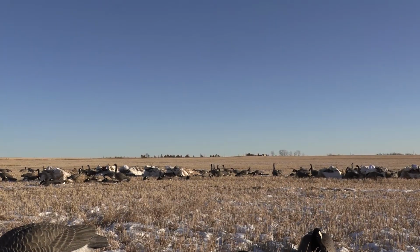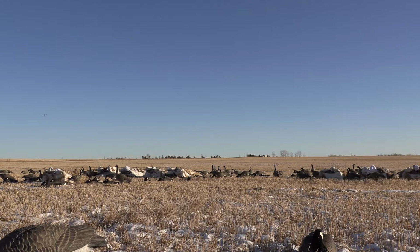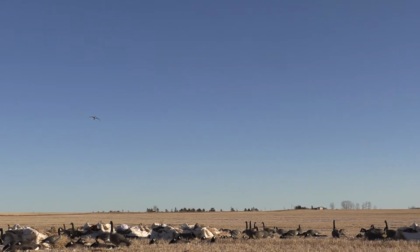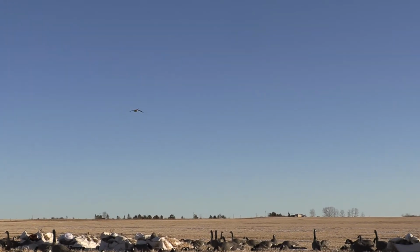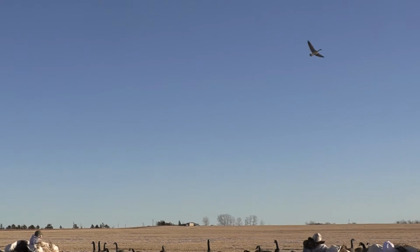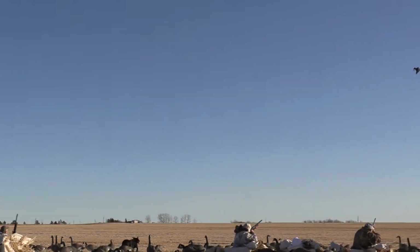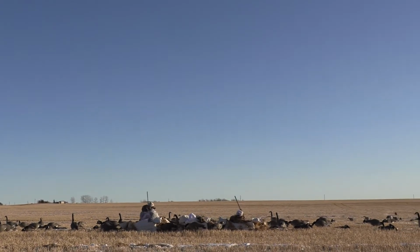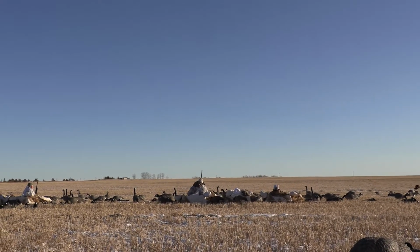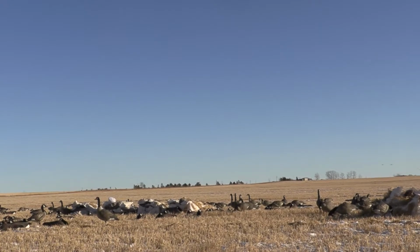Okay, there's a single coming in on the left. Man, that's a big bird. Look at the size of it. Go, boys! Yep, good shooting. Okay, here comes two off the right.